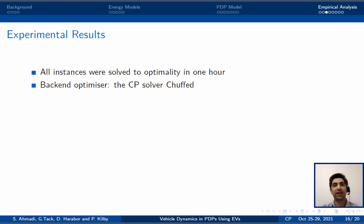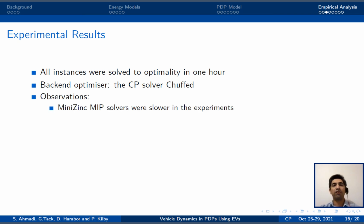We developed and evaluated our model in MiniZinc using the CP solver Chuffed as the backend optimizer. To appropriately measure the importance of vehicle dynamic parameters, we solve all instances to optimality. From the solving point of view, we evaluated our CP model against some of the MIP solvers in MiniZinc, including Gurobi, but we found almost all of them slower over the instances.